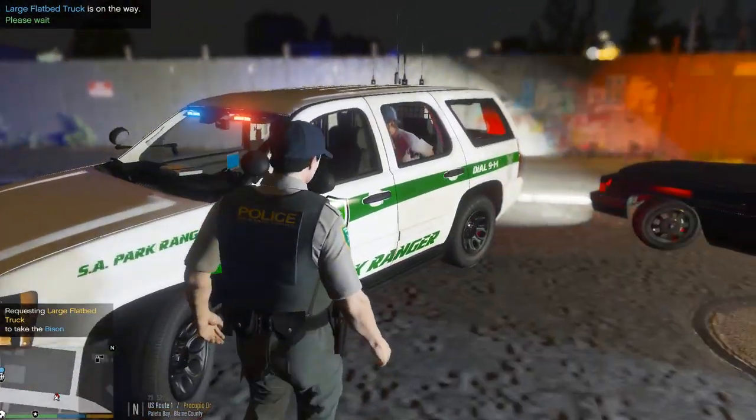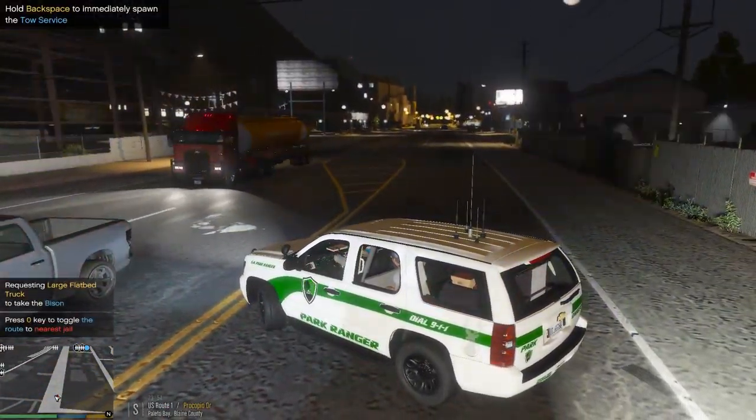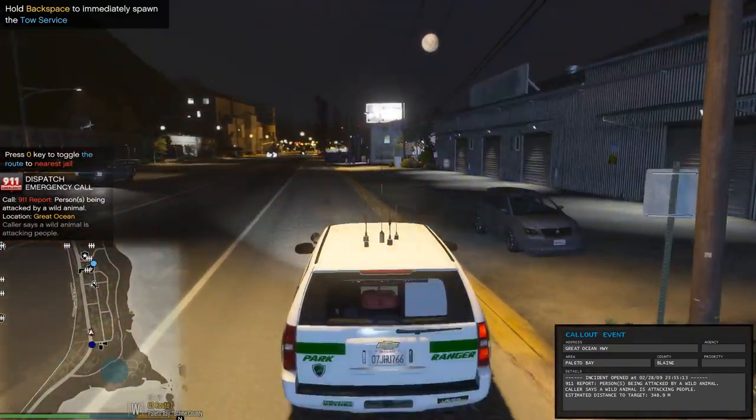Flatbed. Assistance required on Great Ocean Highway. Citizens reporting on 11351. Units respond code 3.